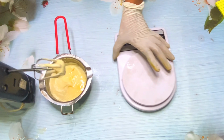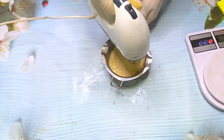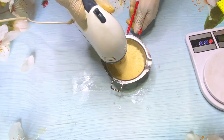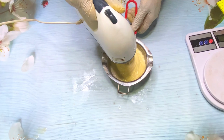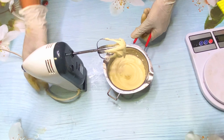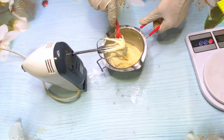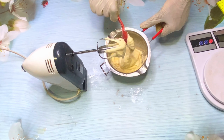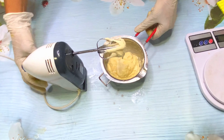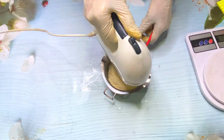Now I'm going to go ahead and whisk everything together until I get a fluffy result, or until it is almost double the size that we have already. But before we do that, I'm going to go ahead and add my essential oil for scent, to eliminate some of the scent from the butters, and give my product a very beautiful smell.